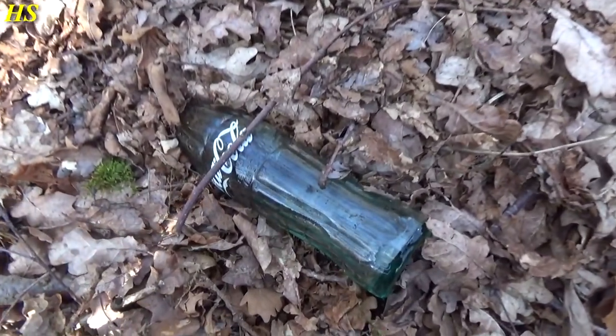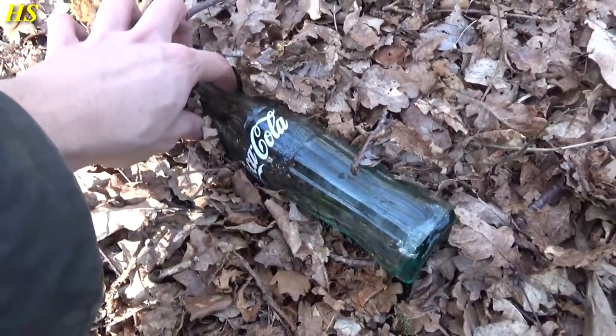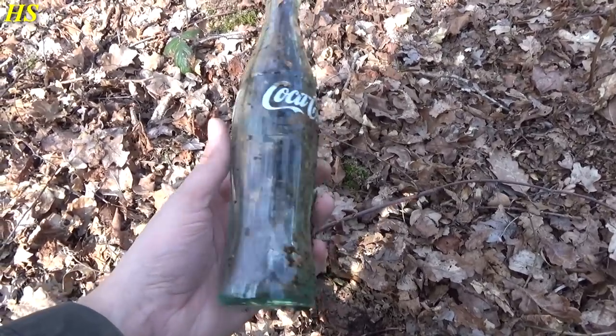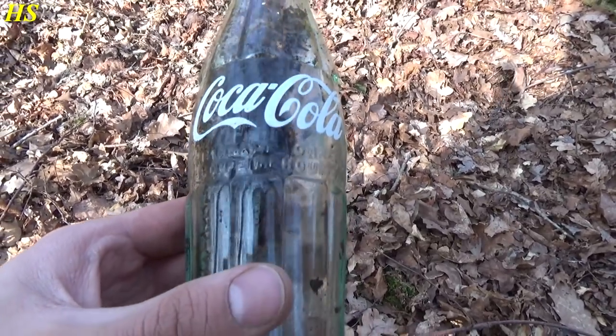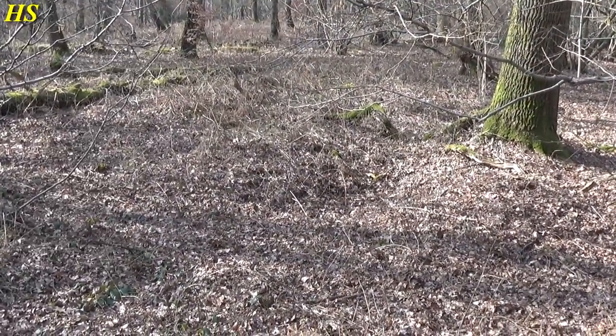All right, take a look at this one. It's a Coca-Cola bottle. Definitely not World War II, but maybe 50s or something. I love to find old soda bottles when they're complete. It's in great condition. Look at that, Coca-Cola. Definitely a keeper. Every time I see them, it's just fantastic.